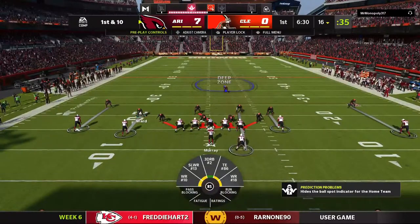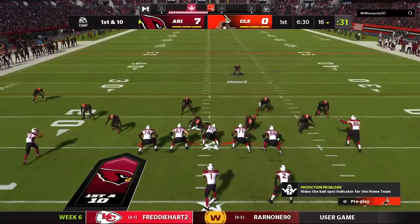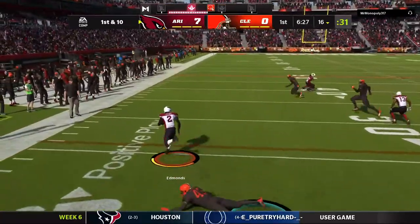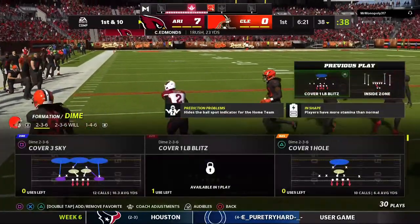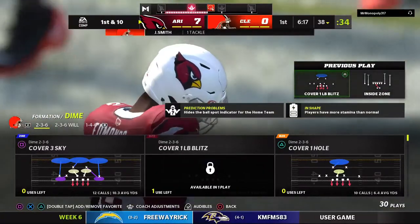16-yard line. Murray and the Cardinals with a first and 10 at their own 16. Now the first carry for Chase Edmonds. Edmonds, a first down and more, and he'll take this all the way up to the 38-yard line. 23 yards on the pickup there and a first.